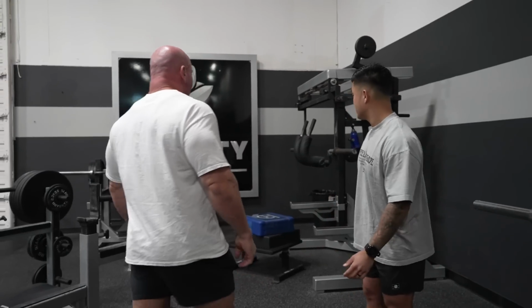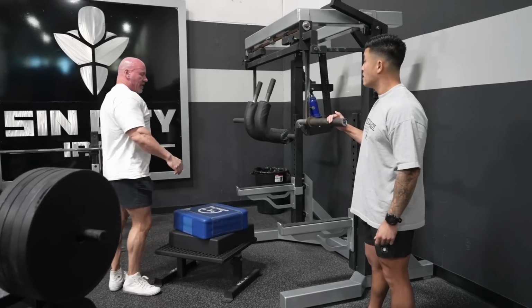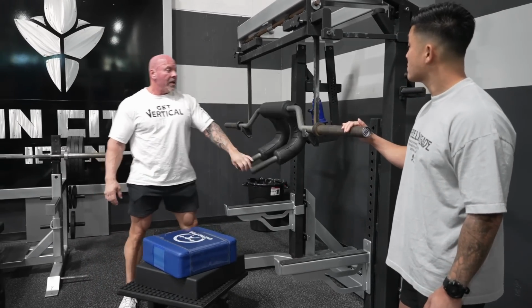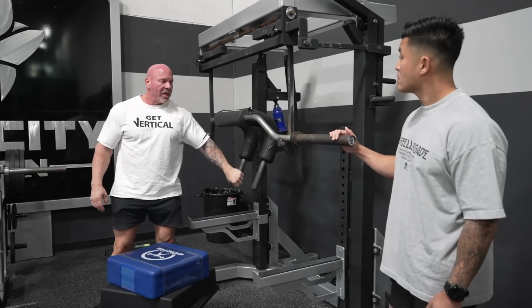Yeah. And of course, over here, the Monolift. This is an Elite Monolift. We've got these, this one here, I put the Mars bar in. I kind of like this one. Go hands-free with this one here.